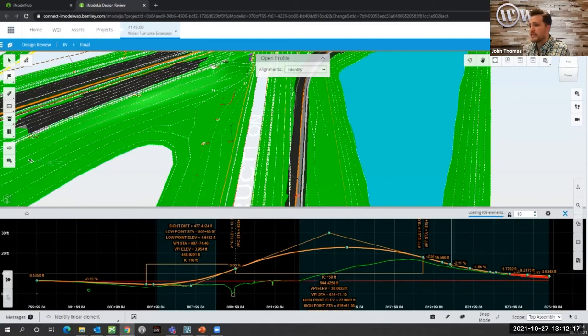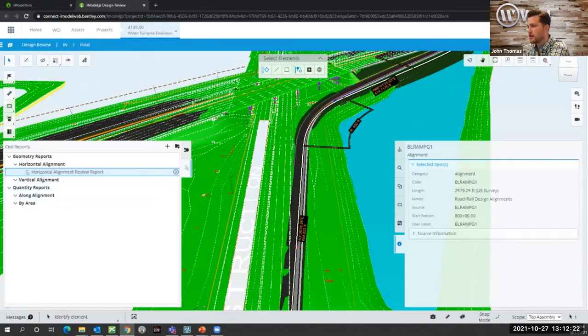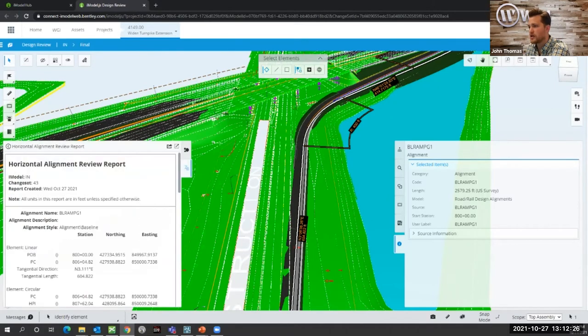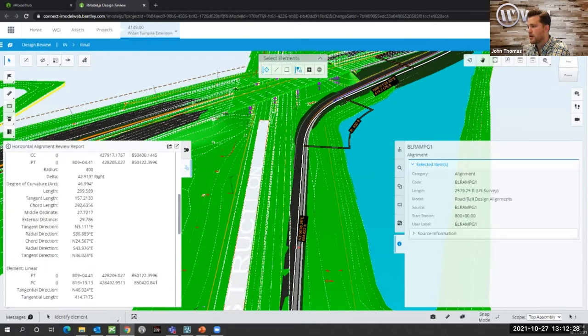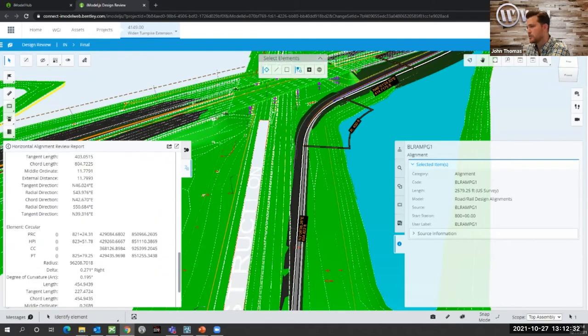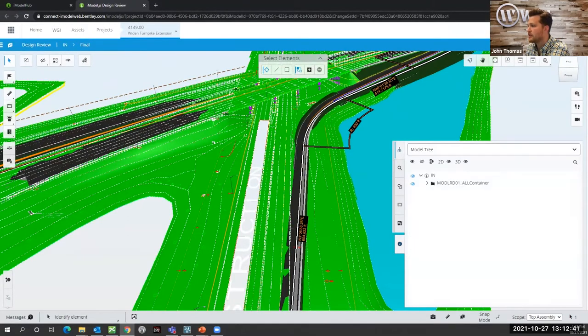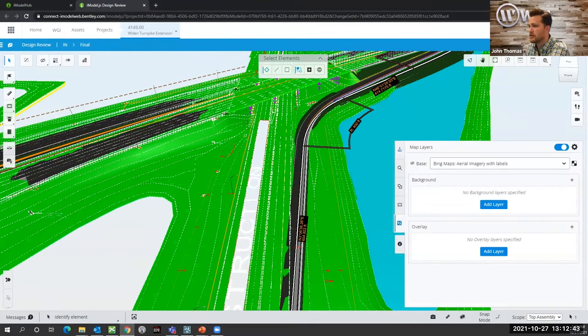You can also get horizontal and vertical curve reports. So if I click on this, I've already clicked on that alignment and I hit this button here. You can see I have all the horizontal data for that horizontal curve right here in the window. I can also do station offset. I can do civil quantities. I can turn stuff on. If I want the aerial to come in, I can click on the aerial to come in.